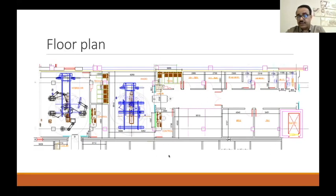So this is the detailed floor plan. We have everything in one place. This is from the entrance side. Those are some lounges for the staff, technologists, female bathroom, male bathroom. Those are offices for interventional radiologists, where they can sit and review the patient images before or after the procedure, where they can do their reporting.